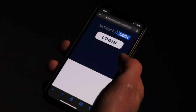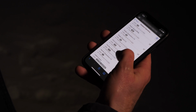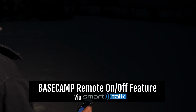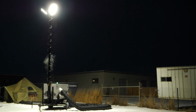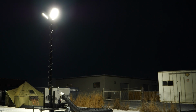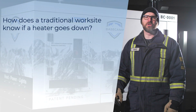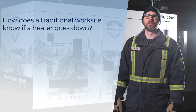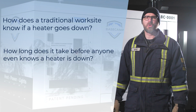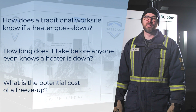Thermal Intelligence's SmartTalk system gives you the technology you require to eliminate unnecessary manpower, optimize site efficiencies, and eliminate the risk of winter work. Utilizing proprietary two-way communication, every BASECAMP is visible and streaming data to relevant dashboards 24/7. How does a traditional worksite know if a heater goes down? They rely on expensive manpower to monitor the equipment. And more importantly, how long before anyone knows that a heater goes down? And what is the potential cost of a freeze-up?